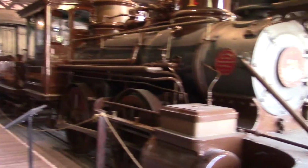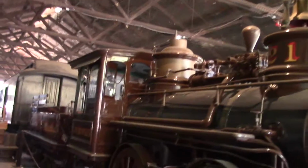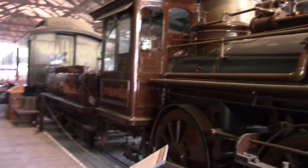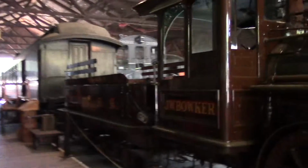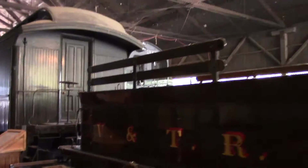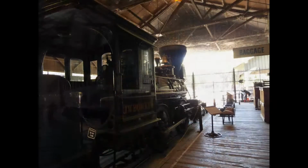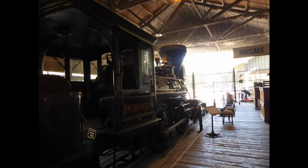Back inside the Central Pacific Railroad station, we see the Virginia and Truckee 240 steam locomotive J.W. Bowker. This locomotive was built in 1875 by Baldwin to be used as a switcher for the Virginia and Truckee and was sold to the Sierra Nevada Wood and Lumber Company in 1896. It was featured in the Cecil B. DeMille movie Union Pacific from 1939. It is now the sole survivor of all 240 steam locomotives in the United States.